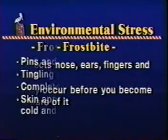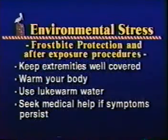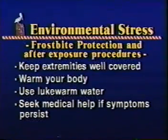Some symptoms of frostbite are a pins and needles sensation, a tingling of the affected parts, followed by complete numbness, with the skin appearing extremely white, cold, and hard. The best protection is to keep your extremities well covered. If you suspect frostbite, go to a place where you can warm your body. The use of lukewarm water will hasten the recovery. You should seek medical help if the symptoms persist.